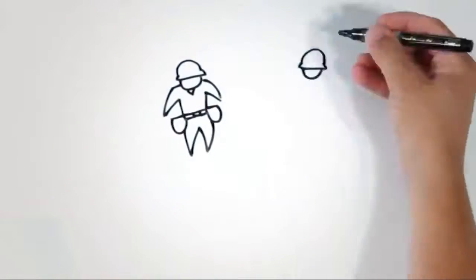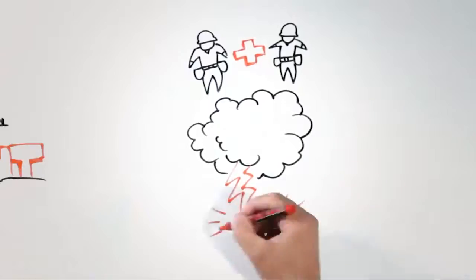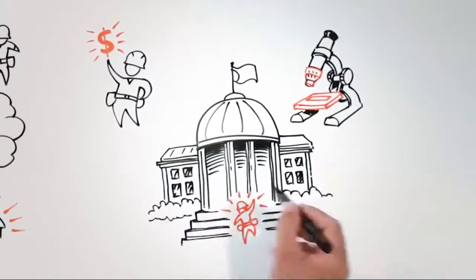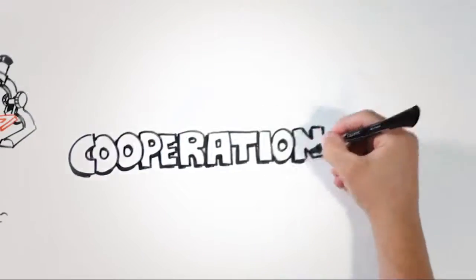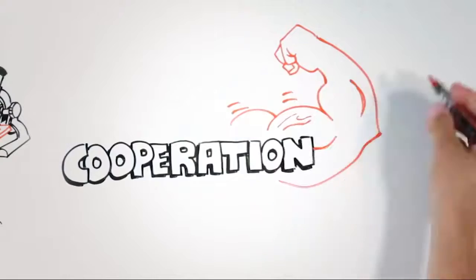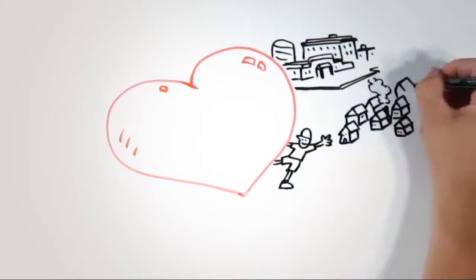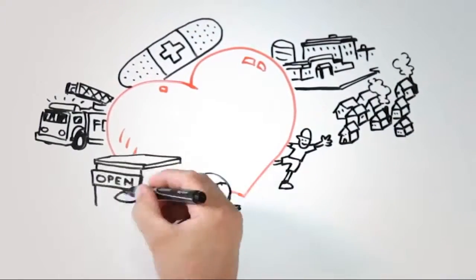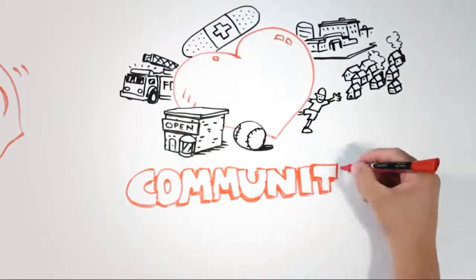But cooperatives also work together. They join forces to restore outages after storms, get financing, do research, and speak up in the halls of government. We call this hallowed principle cooperation among cooperatives. It's what makes us strong. And co-ops have a heart, a big heart. They help kids and industries and communities to grow. They give to hospitals and fire stations, ballparks and businesses. Cooperatives deeply demonstrate this principle: concern for community.